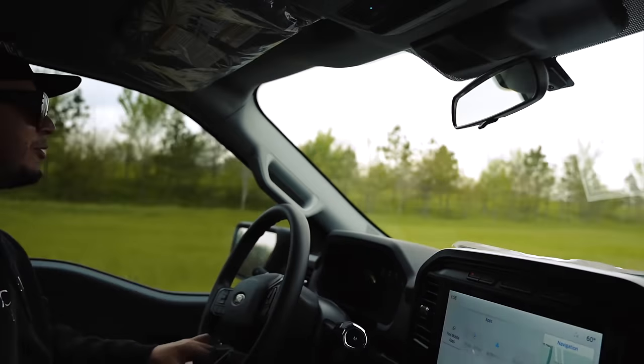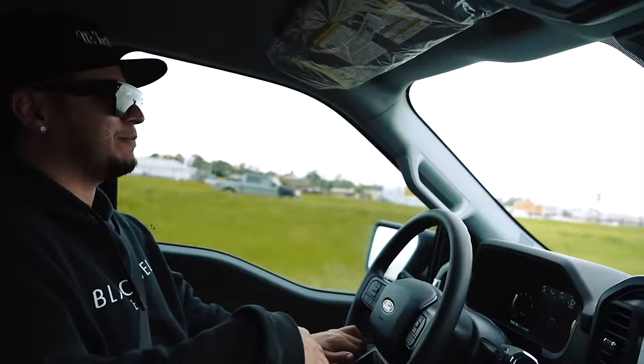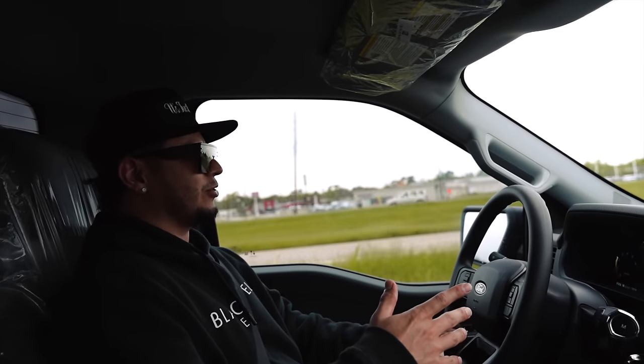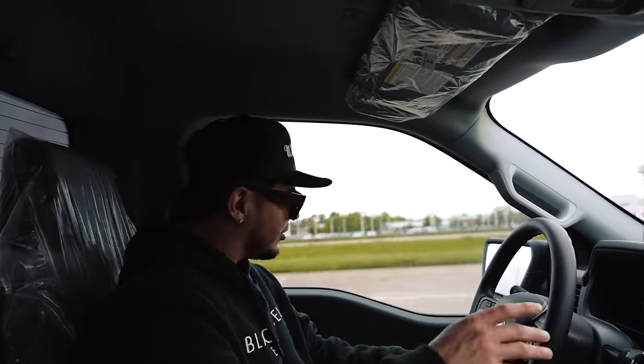It pulls pretty good. It pulls pretty good. Yeah, it only has 10 miles on it. I felt the power coming every time the gear changed. Yeah, it's a 10 speed as well. So every time the gear shifts, you can feel a little kick. And this thing is 4x4 too, so it's gonna be badass, because it actually hooks anywhere, on the street, at the track, whatever.